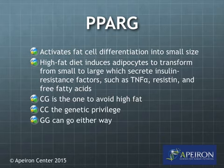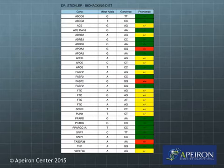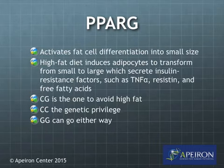Now, if they have a CC genotype, then they have what's called the genetic privilege, where they can work really well with high-fat diets or low-fat diets. And the GG can generally go either way. If you look back at this slide, you can see the PPAR gamma down towards the bottom is a CC, and you can see the phenotype is negative on that, whereas the risk gene is G. And this basically means this is a person who has genetic privilege when it comes to dietary fat. But this is only one gene to look at, but it's a very important one. So this is going to be one of the first genes I look at when I'm determining what the best dietary pattern is.